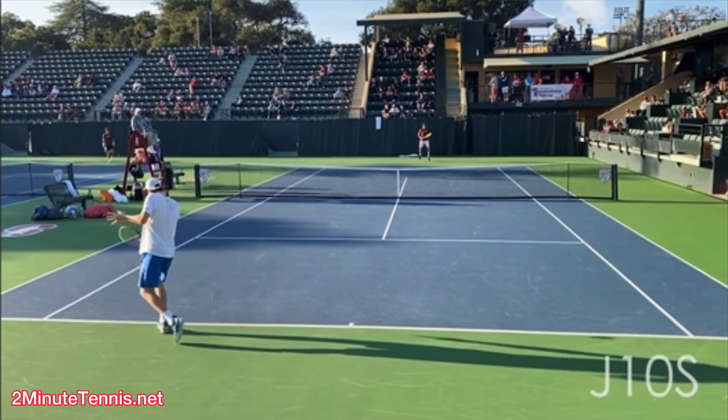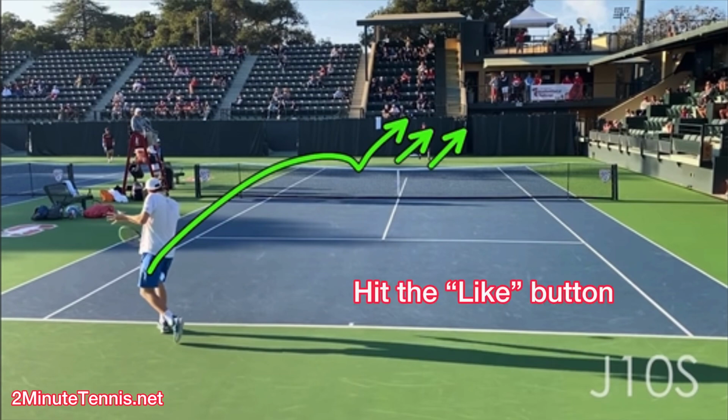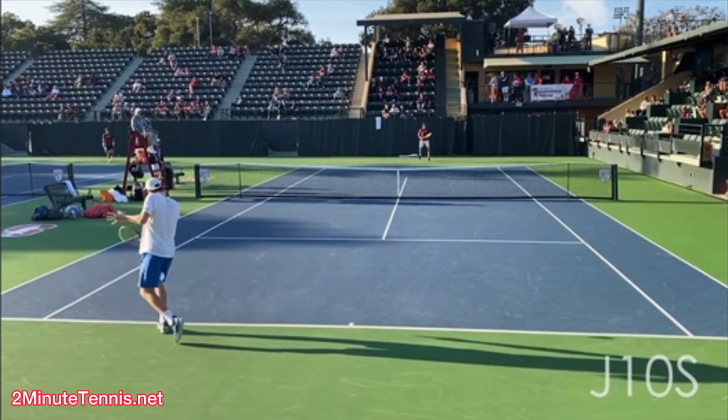It'll work. I mean, this is one of the reasons why Alcaraz has so much success with the drop shot. He can hit so hard that he pushes the opponent back. And then the drop shot is just so easy because the opponent's standing so far behind the baseline.